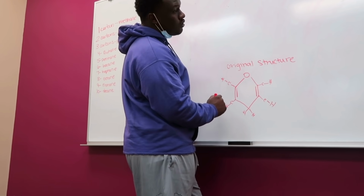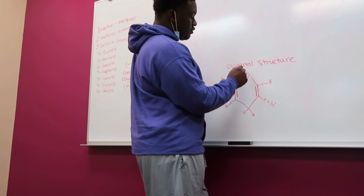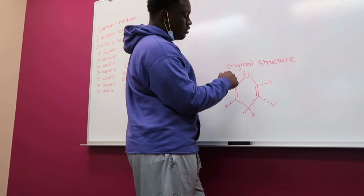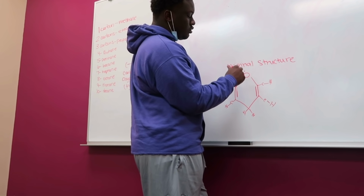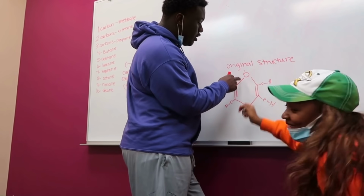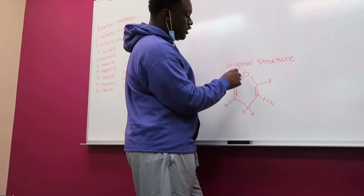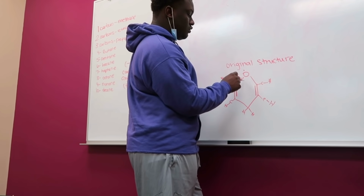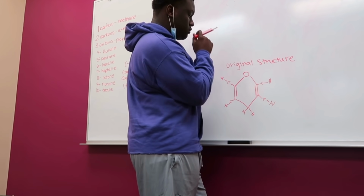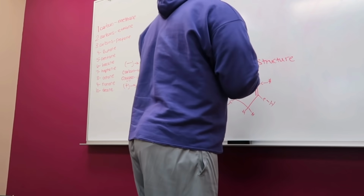Next is to draw the lone pairs. So now on oxygen, how many bonds is it? How many electrons is drawn on it in the structure? Each line is 2, so that's 4. All right. So that means if oxygen has 6 valence electrons, you can only draw 2 more lone pairs. So you need to draw 2 lone pairs.